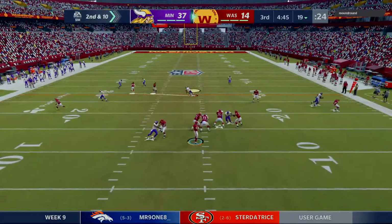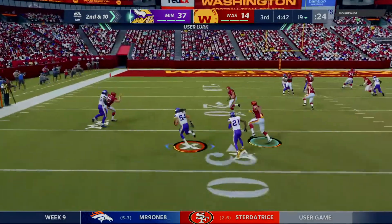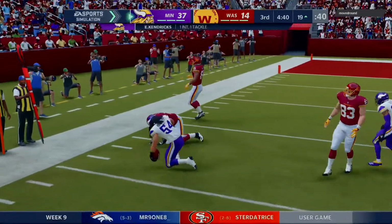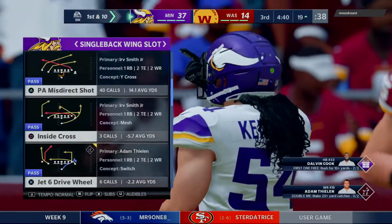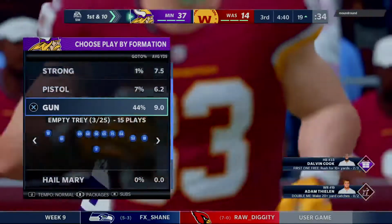Throwing again. Haskins. And his pass is intercepted for the 4th time today. Picked off by the linebacker, Eric Kendricks. And he'll take this back down inside the 20. That's now his 2nd interception in as many weeks from his linebacker position.